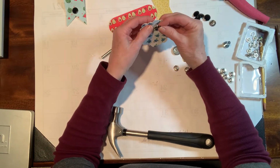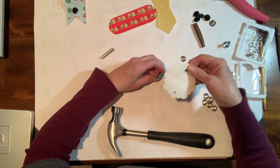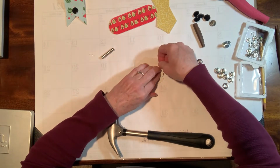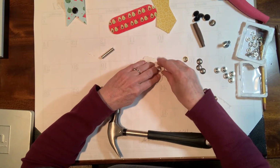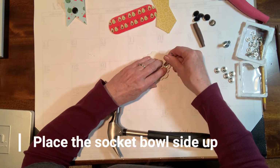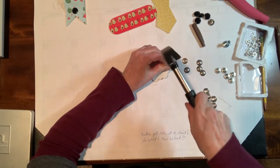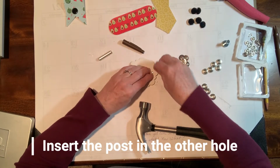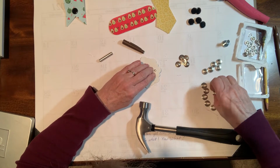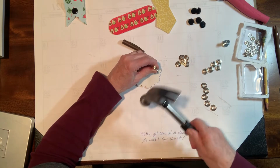This is called the cap. That's going to go through there, and then that's going to go in the smooth part of what they're calling the anvil, I guess, because you're hammering metal on it. My next piece is called the socket. So that's going right there, and then I'm going to use my post, and let's get that hammering done. So we're going to flip this over, we're going to put the post through the fabric and in there, and then we're going to get our stud and set it right in there and hammer.